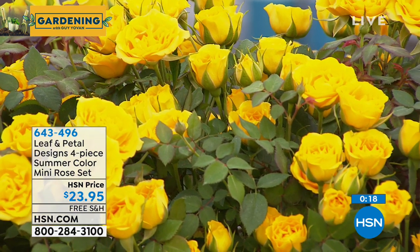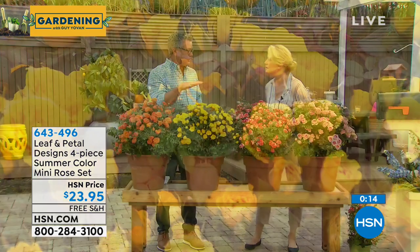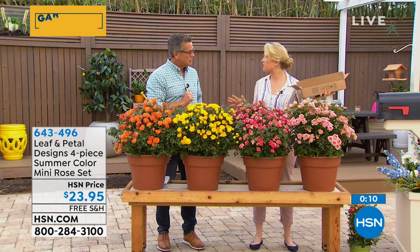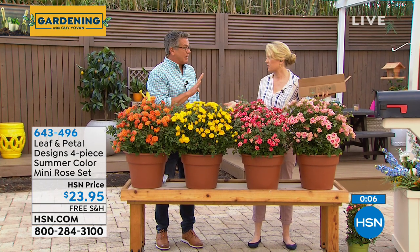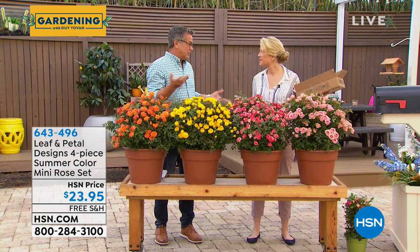Rochelle, we have a question from Tracy who's on Facebook with us, and she wants to know, do these like sun or do these like shade? They like sun. So when you get them, they're going to prefer sun. You don't want to put them in deep shade. They can take a little partial shade. Mine get about 5 hours of sun a day. Yeah, that's plenty. And I move them a little bit while they're little, just because I have time.